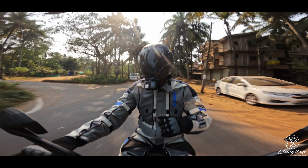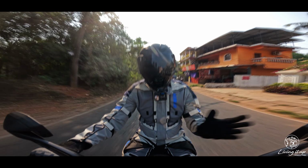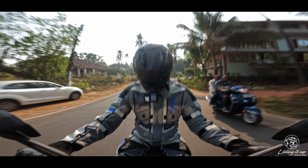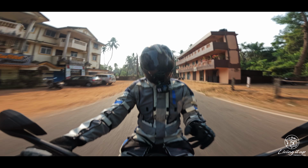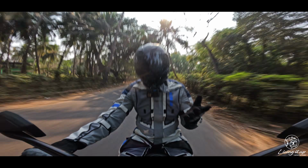In terms of the other electronics, this is one of the most robust packages that you can get, because you have everything under the sun. You have cornering ABS, cornering traction control. You get a bi-directional quick shifter, which was also there previously, but they have worked on it to make it even better. You now get cruise control, which I think is going to be a godsend, especially for the people who are looking at this as a proper touring machine.